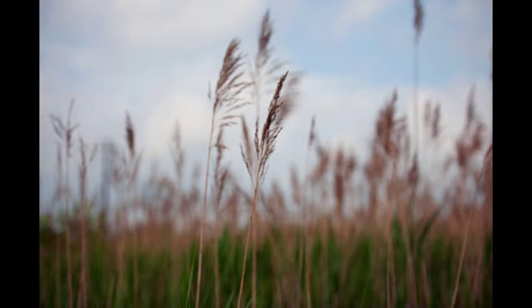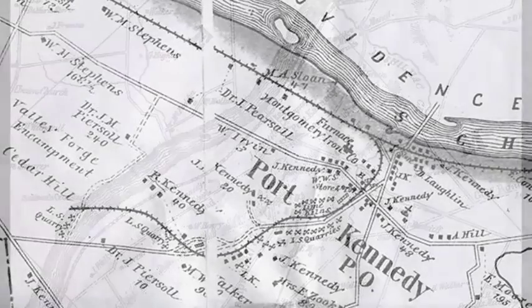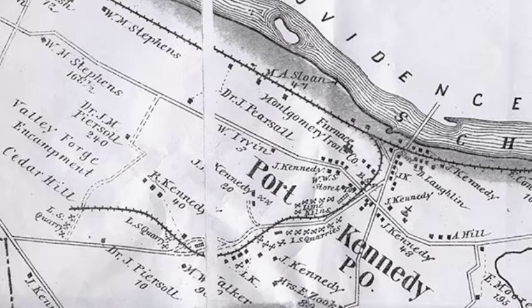For several decades after the troops left, Valley Forge was turned into farmland. In 1803, Alexander Kennedy bought 120 acres of land from one of the major landowners of the time. Alexander later realized that his land was rich in limestone, so he began to build quarries and furnaces to extract the lime. He used this lime as a fertilizer and sold it to the neighboring farms.